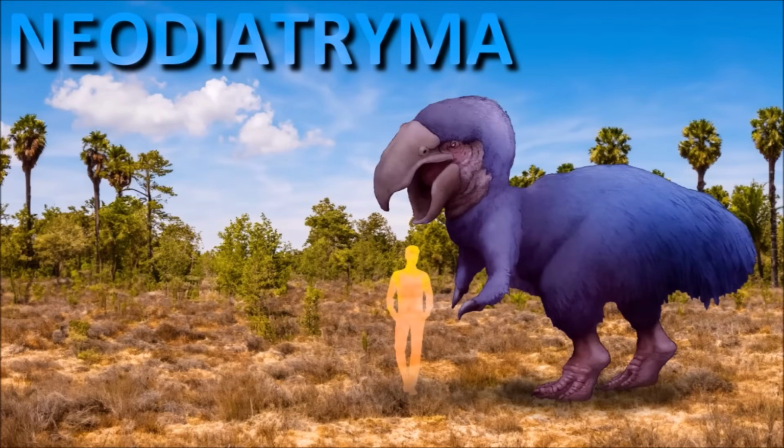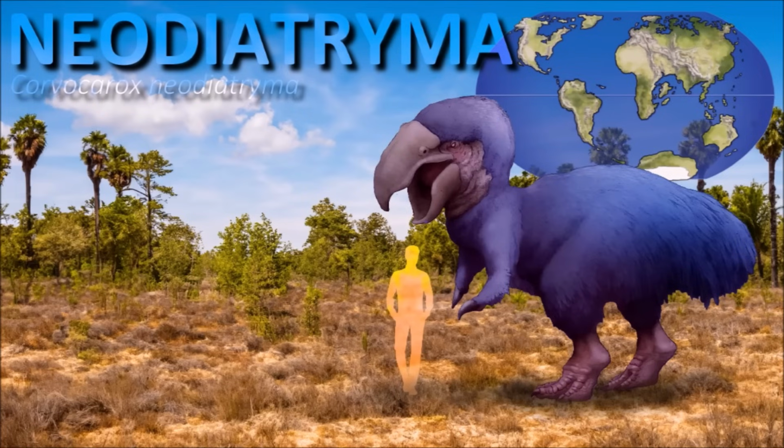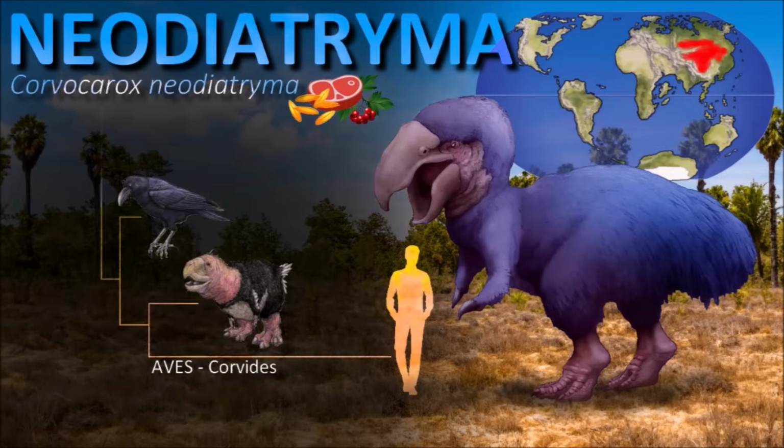The giant corvids have survived over the years and have evolved. Here, Neodiatrema, standing at 4 meters tall, is a very large bird. It now has only one finger on each wing, equipped with a large claw used for tearing prey or ripping branches. Surprisingly, it is faster than the giant big bull from millions of years ago, capable of hunting smaller prey.